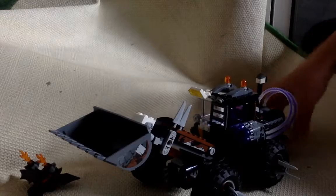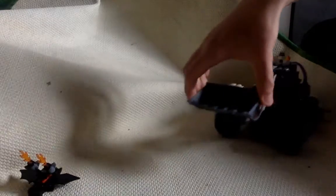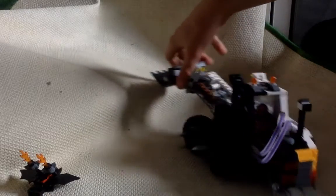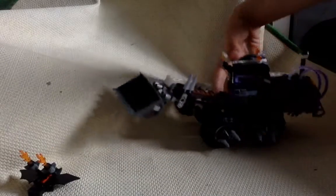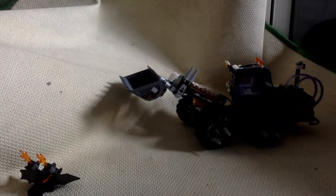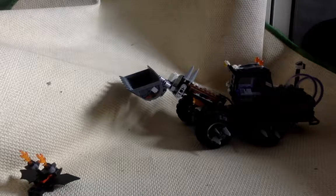But this is a cool set. It rolls pretty well, turns good, and yeah, that's the one thing. You'll be thinking to yourself, how the hell did they think of having Two-Face driving a digger? Because he's driven vans and all that all the time.